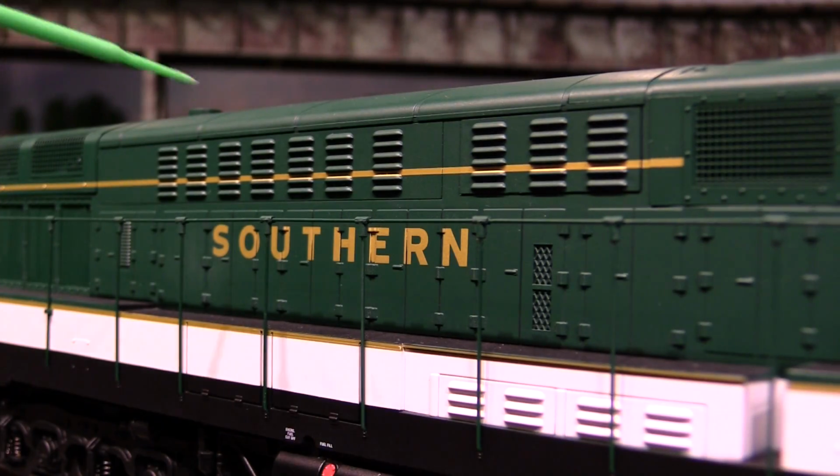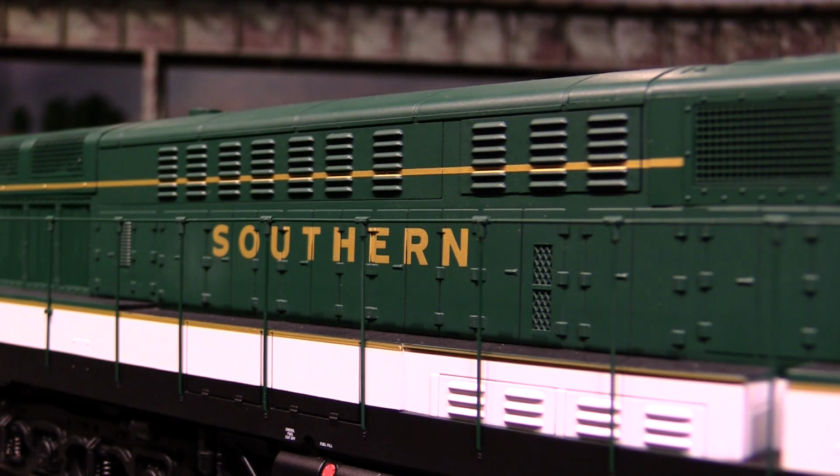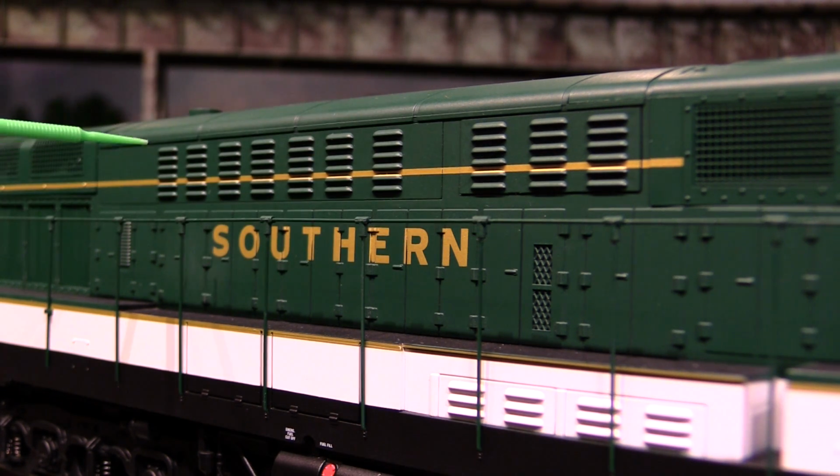In the middle, we've got the nice big Southern logo, and you can see the yellow stripe that's running down the entire length of the engine. All of the details around here are molded into the body. These vents are very well done because they're deeply recessed, and so even though they're molded in, they look great.